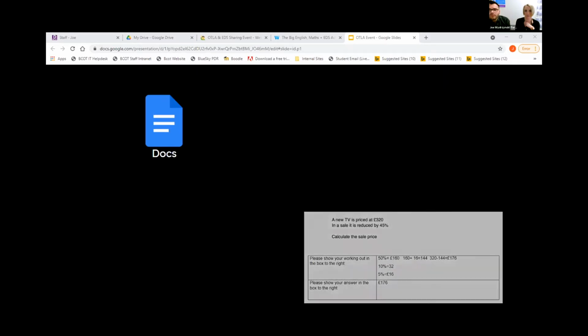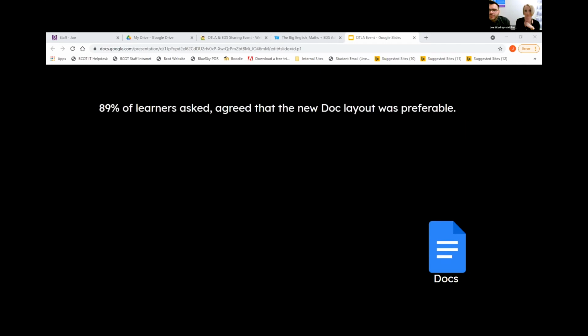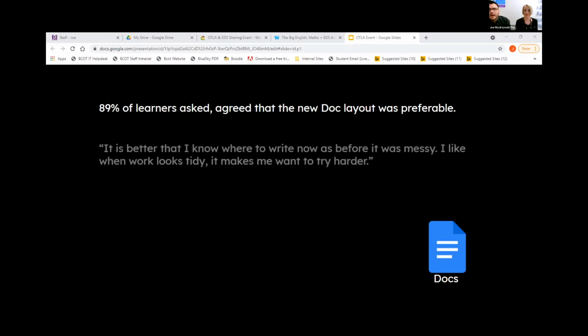And also, we want to give feedback to the learners. As you can see here with the font in green, it's easily located for the learners as well. But lots of positive feedback from the learners about our digital workbooks. And we're going to use this method going ahead next year for both digital and paper-based workbooks. But Sophie will go through these in a bit more detail later on.